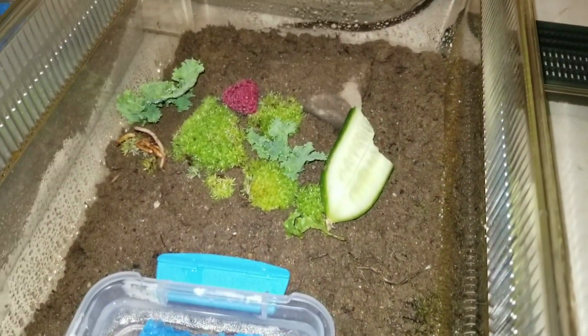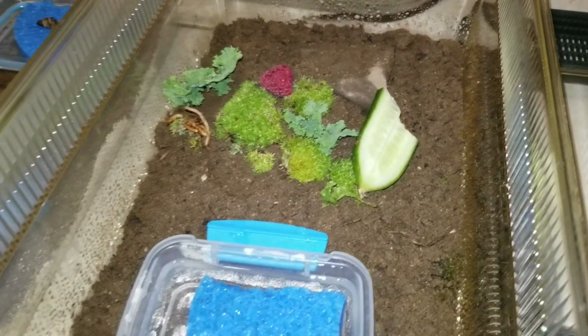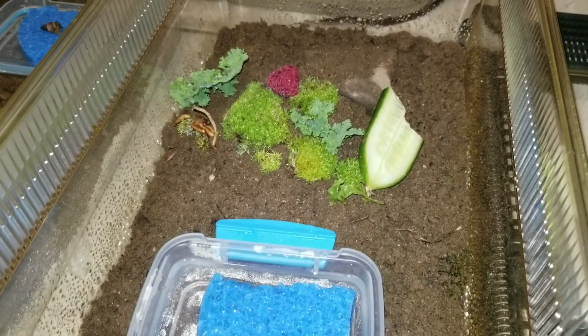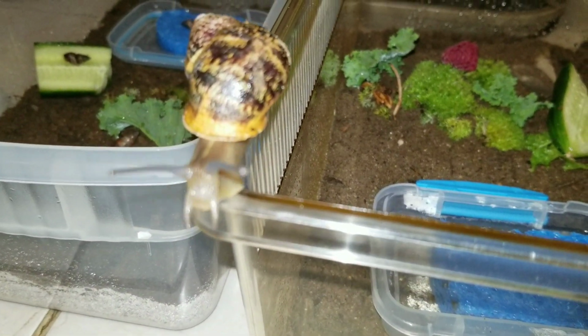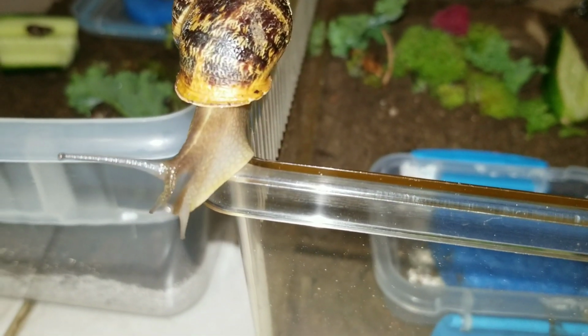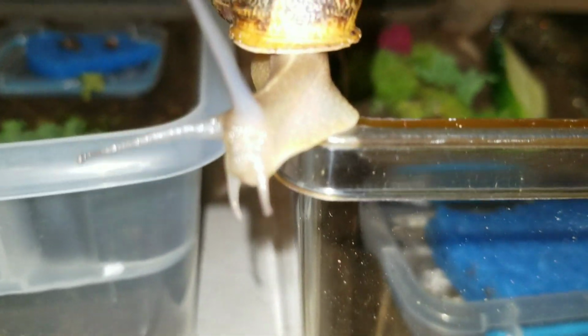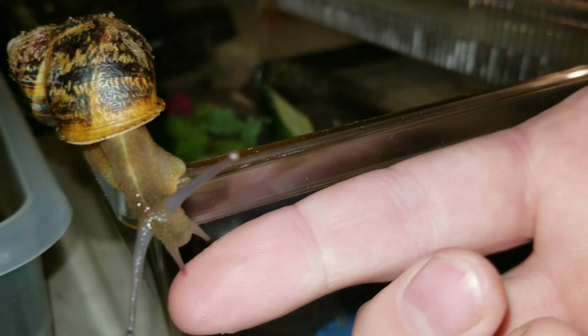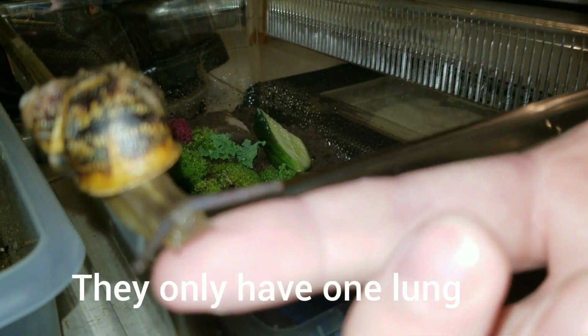The best things to give these snails are romaine lettuce and cucumber. They can have a lot of different fruits. They can actually eat things like dog food as a treat. They'll eat dry or wet dog treats. And these guys are not shy at all. Once again, put your hand out and they'll start crawling right on.